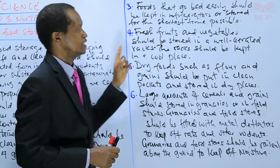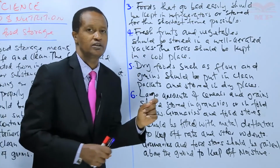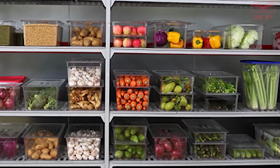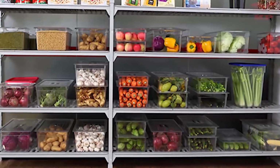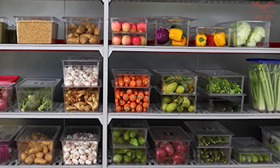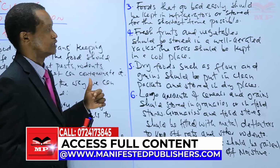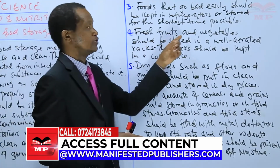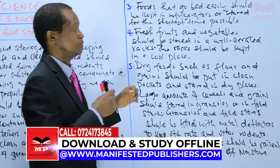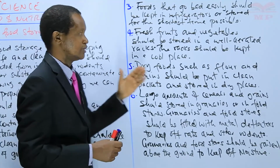Fresh fruits, we said, and vegetables should be stored in well aerated racks. The racks should be kept in a cool place. Maybe some of you have never seen a rack. Let me show you a picture of a food rack. You can see, learners, how it is well aerated. There is enough space for air to penetrate. The purpose of aeration is to ensure that there is space for the air to penetrate, because we are talking of fresh fruits. When you are storing fresh fruits, they require air for them to remain fresh. So the racks should be well aerated. So that's why you can see the racks have spaces.